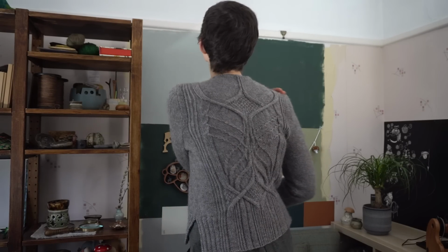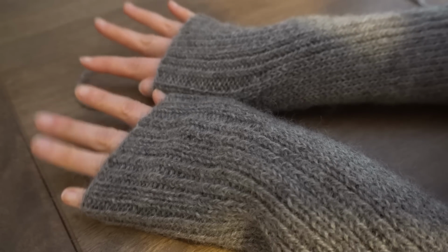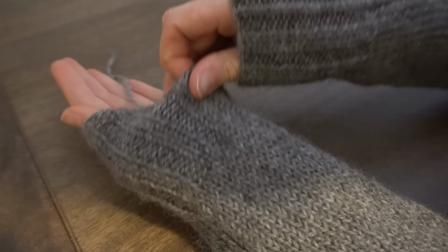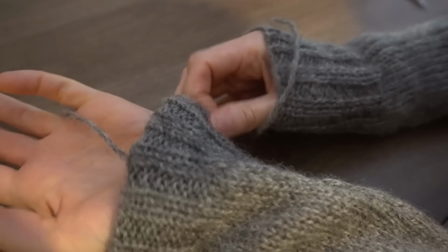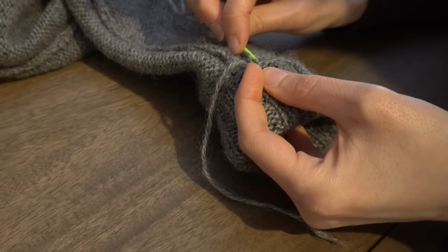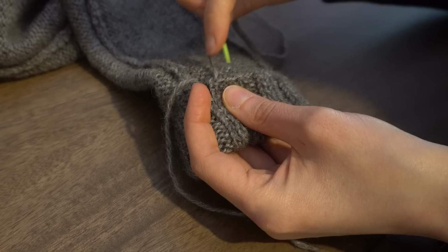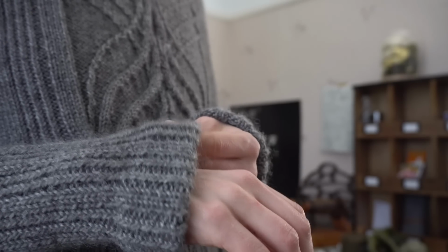One final modification I made was a very last minute one. My sleeves also turned out too long. This is a lesson in gauge. I think I got more relaxed as I worked on this project. My gauge got a little looser, so both my body and my sleeves ended up a little bit longer than intended. So I decided to just do this folded cuff. So I turned the cuff inwards and I've stitched it down, matching the ribbing to where the ribbing started. So I've got this lovely double thickness cuff.